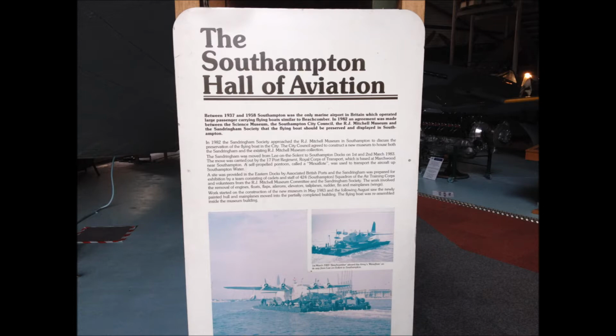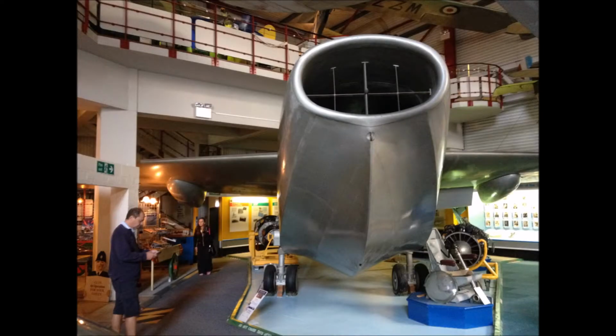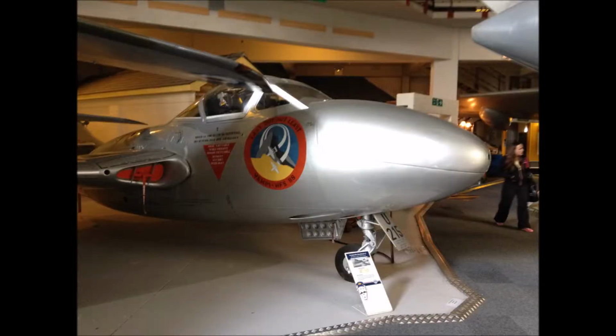So I visited there on the way back from the university after I went to go and have a look around, and I found quite a few interesting planes, such as this absolutely massive float plane, a jet powered float plane. It's actually meant to be a fighter, that is a bit strange. A Vampire, quite an early model I think.